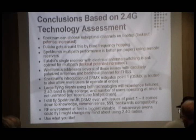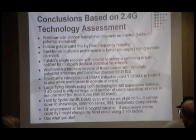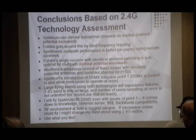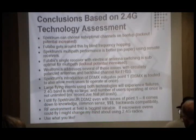Myself, I fly Spectrum DSMX, and basically because for me it's backwards compatibility. I got a lot of receivers. I know about the issues, but they don't concern me enough, flying at our field, for example. It's very clean out there. I mean, like I said, you can have 20 people easily and not have an issue with either of these. So my biggest concern is the RF environment. What does it look like out there? And if, as I said, microwave ovens could fly, I might change my mind.